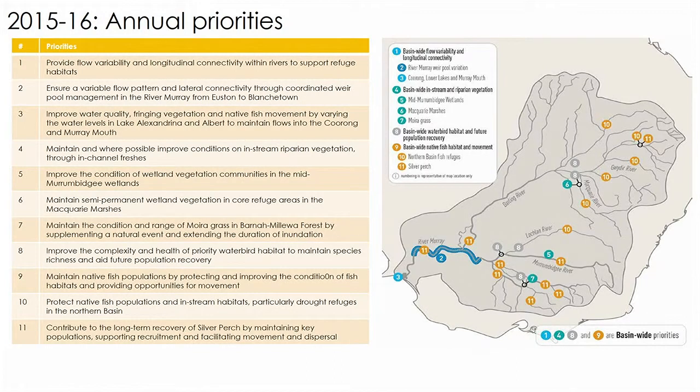Again, I'm not going to go through all of these and read them. It's simply to reinforce the point that you can see a hierarchy of outcomes and objectives, from broad biodiversity protection outcomes in the Basin Plan through to very specific ones in the strategy to even more specific ones annually that take account of the circumstances in the basin. And these include very specific geographic targets, for example. So there's some up there about the Coorong and the Lower Lakes, others about mid-Murrumbidgee wetlands, and so on.